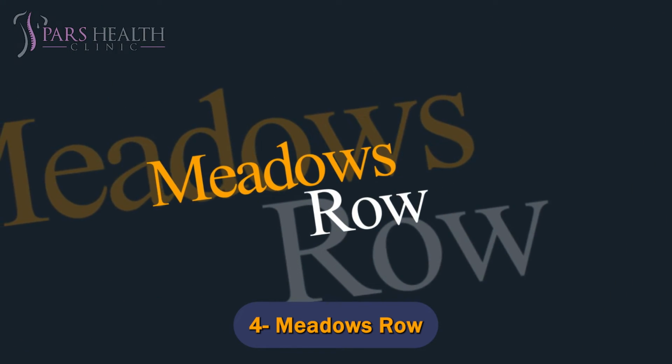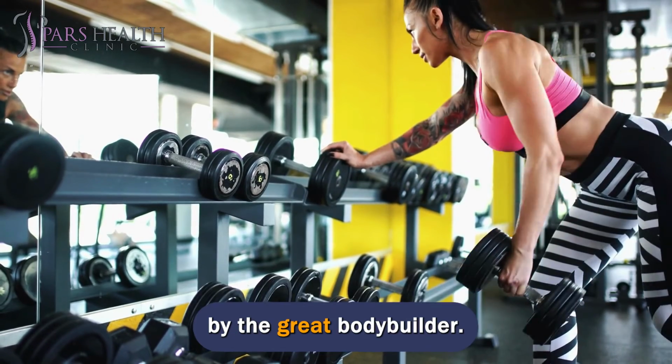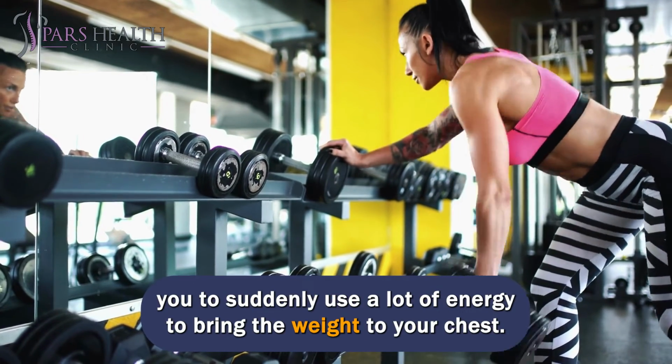Number 4. Meadows Row. This motion is another way of doing barbell training invented by the great bodybuilder. This angle of motion causes more force to lift the weight and causes you to suddenly use a lot of energy to bring the weight to your chest.